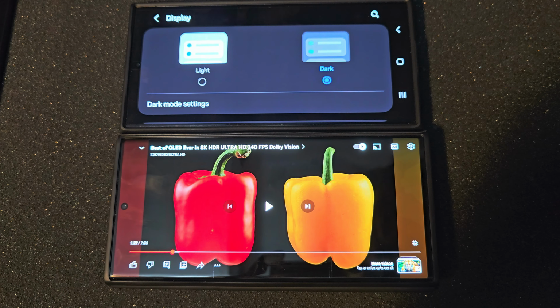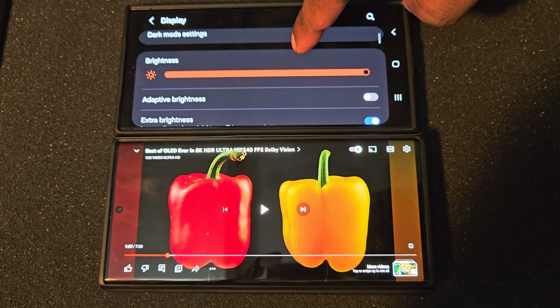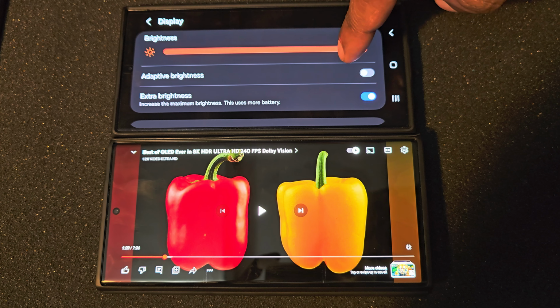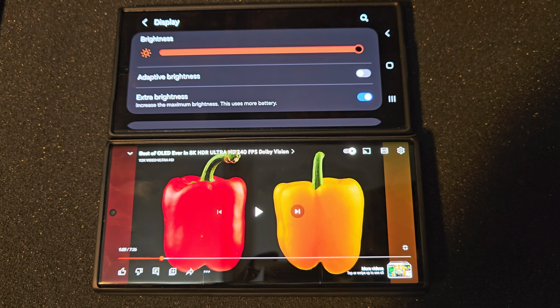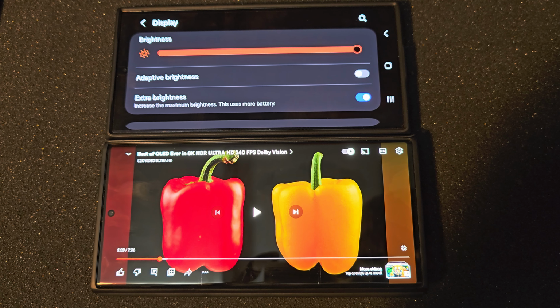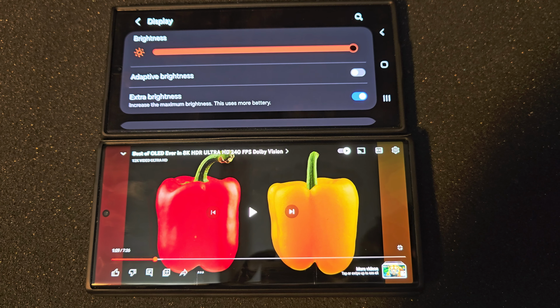Okay, so we're in the display settings here. Brightness is turned up to the max. Adaptive brightness is turned off. So it should not be dimming when there's no light in the room because that sensor, I turned it off. So I think that's part of the problem.